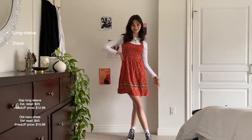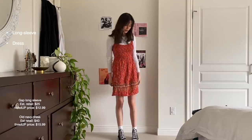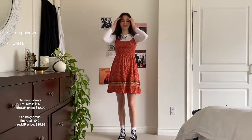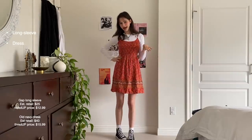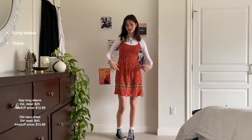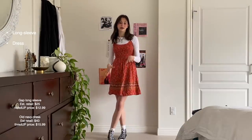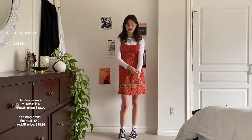Okay guys, here's one of the spring outfits. Here we got a little dress moment. This dress is Old Navy and this white long sleeve is Gap, but they're all from ThredUp. I want to start wearing dresses more in general, and I feel like having the long sleeve is a good way to style it for the spring because it's still chilly.